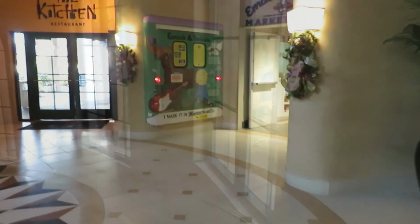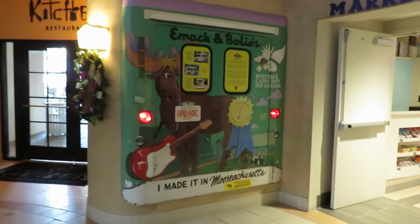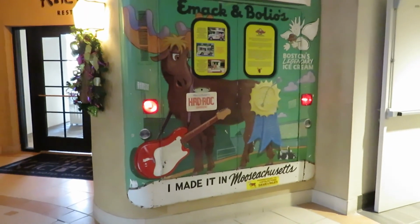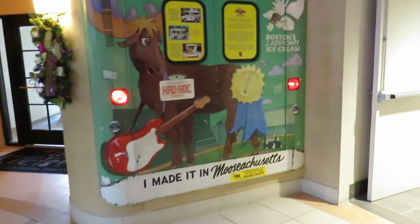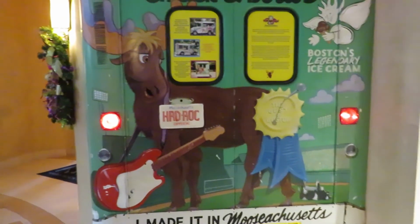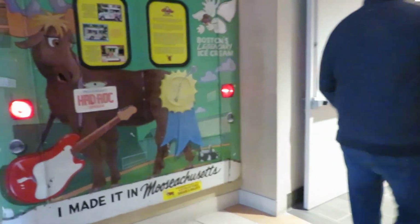Well, this sign actually cracks me up. Emac and Bolio's ice cream, Boston's legendary ice cream. And it says, I made it in Massachusetts. So I'm from Massachusetts, which I think most of you know. So I think this is historical to see this sign. I've never heard of Emac and Bolio's.